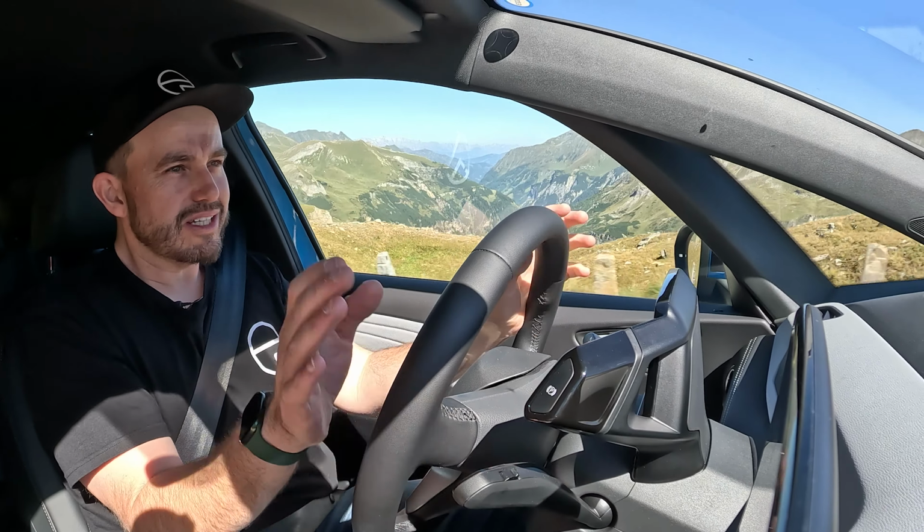It's got all that safety technology as well. And look, I've had to turn off the lane keeping assistance today because it is a little bit overbearing. This is fun. This is a good little car.